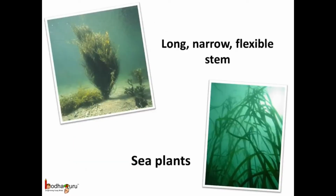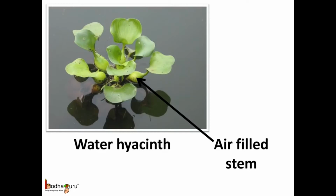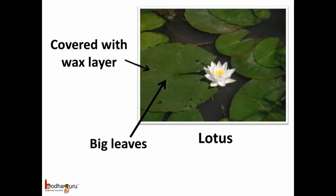In the aquatic plants, the underwater stem and the leaves are long and narrow, so that the plant can withstand even the strong water currents and doesn't break easily. The floating plants have air chambers which help them to float. For example, the water hyacinth. You know, the leaves of the floating plants are big and they have a waxy covering which makes them waterproof. For example, the water lily, lotus.